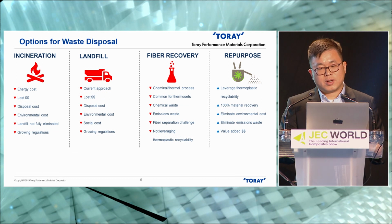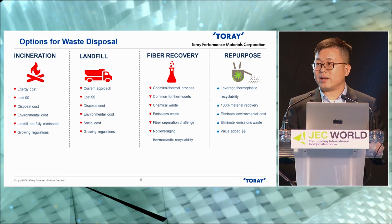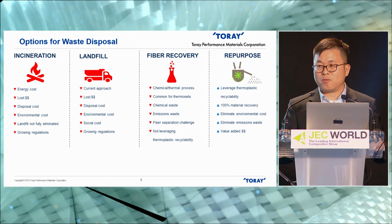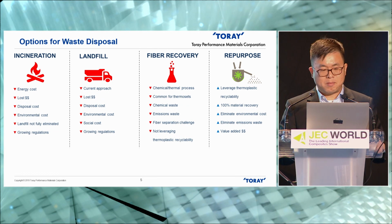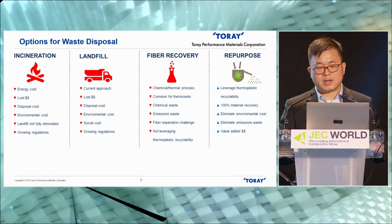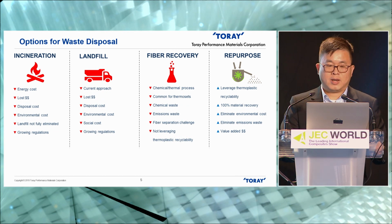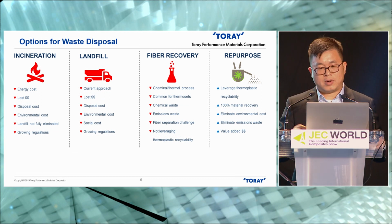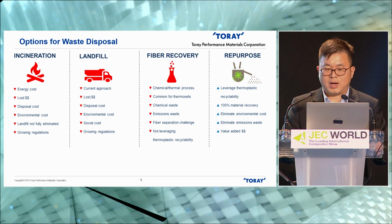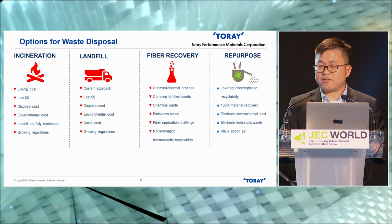So of course, there are different approaches. You can do it by burning them off, in calcination, that produces lots of waste and pollutes the environment. Of course, more and more regulations come up that prevent you from doing that. The second approach, I guess most commonly used right now, is sending it to landfill. It's relatively cheap, but the social and environmental cost is very high.